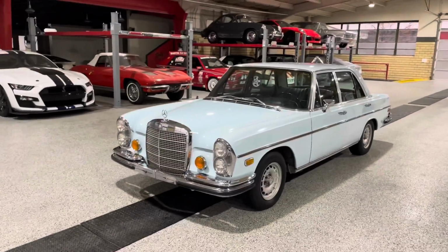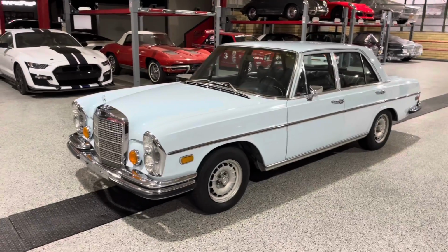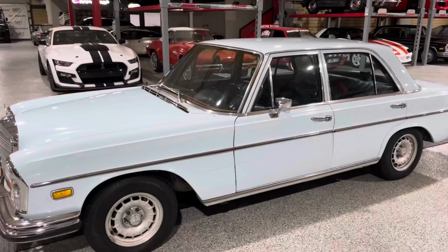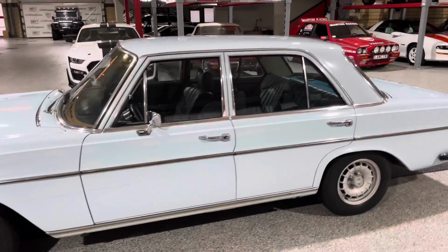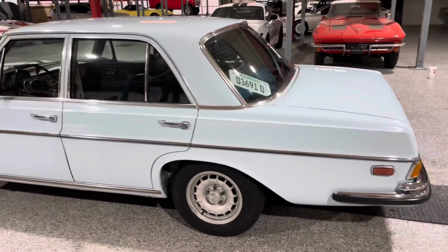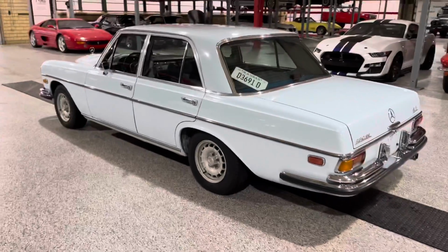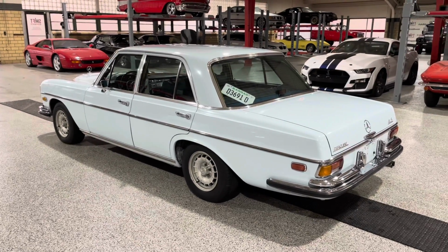This is a 1973 280SE 4.5 liter V8. This is really the S-Class sedan Mercedes that brought Mercedes into the modern age at the time. These cars are just amazing. It's powered by a 4.5 liter V8 engine. The 108 chassis, which we have here, is the sedan.